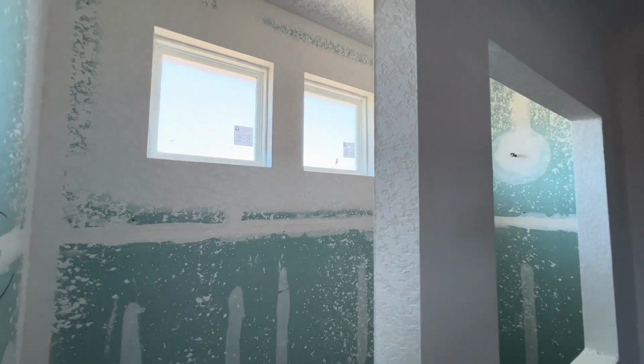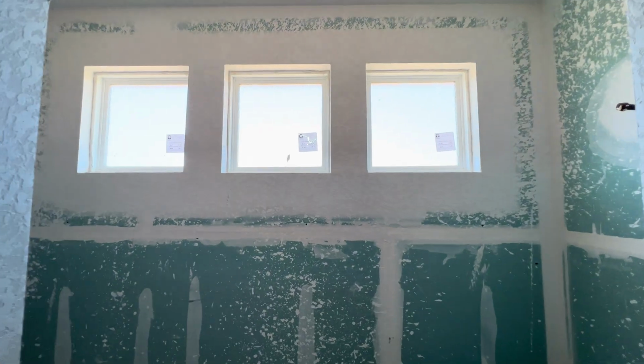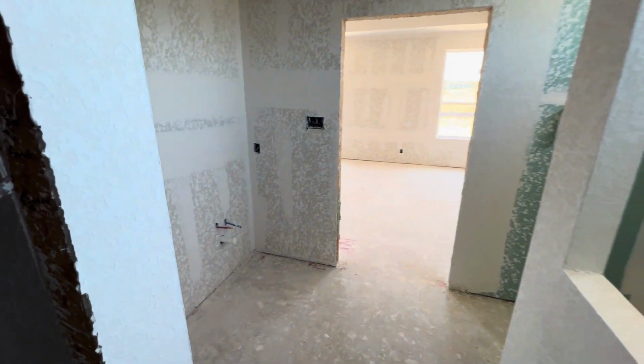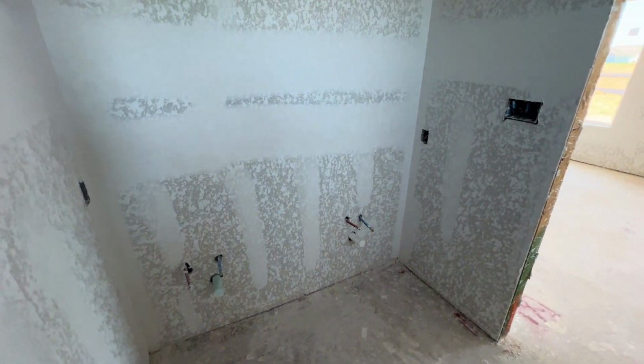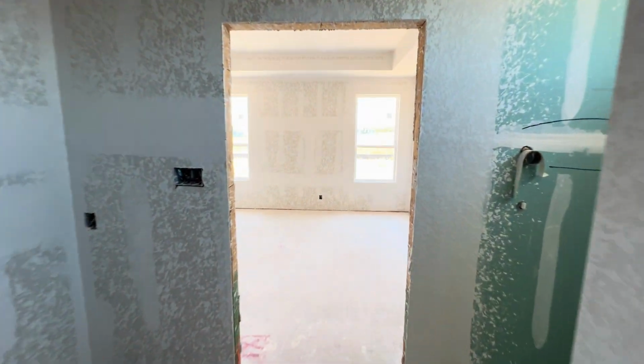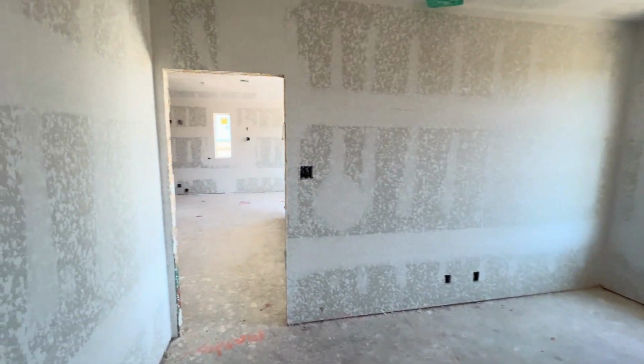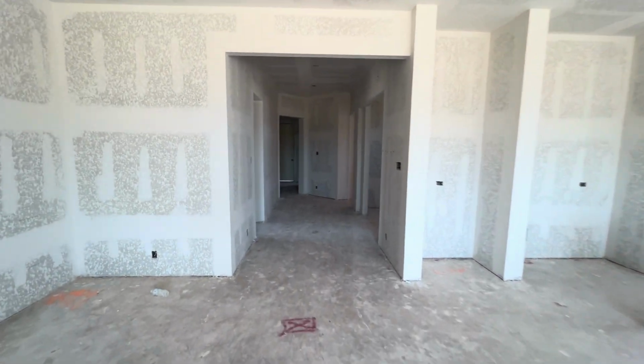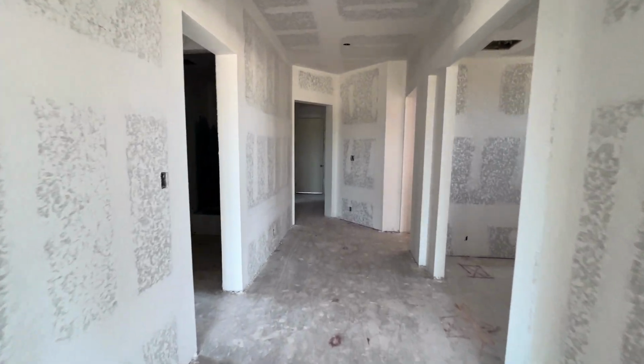3 picture windows, very stylish picture windows here, and there will be a glass door here, so it's going to give a lot of light to the bathroom. And here we've got double vanity, toilet, and walk-in closet. It's really hard to visualize, I'm sure, without all the cabinets and flooring and the doors. But this is a really cool layout.